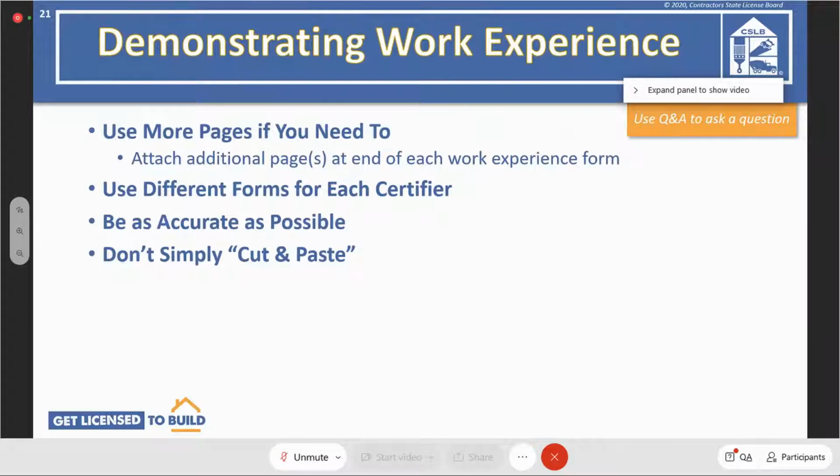There is a limited amount of space on the application to show your certified work experience, so feel free to use additional pages if needed and simply attach them at the end of the work experience form. Use as many certifications of work experience forms as you need to prove the required 4 years of experience within the last 10 years. Use a different form for each certifier. Be as accurate as possible.